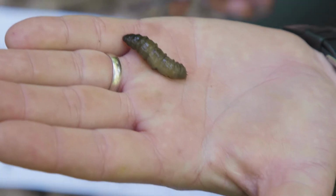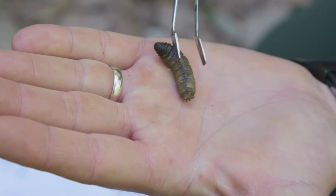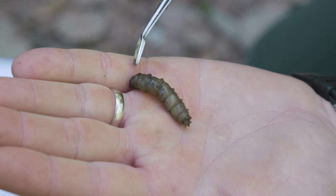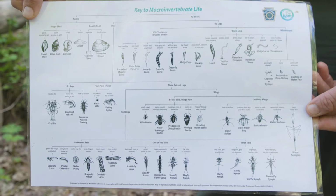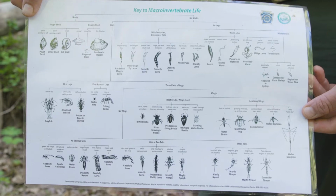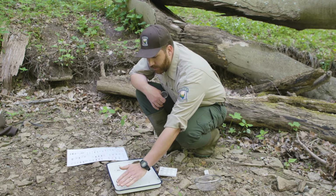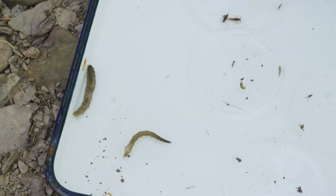At first glance, this appears to be worm-like, but if you look at the rear end, the posterior end, it kind of has some hooks, some kind of bristly shaped hooks. And it looks a lot like this picture, which is a cranefly larva, large gray with tentacles. And that's exactly what this is. A cranefly larva. I'm going to put it back here in the water so that we can watch it kind of undulate and move around.